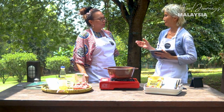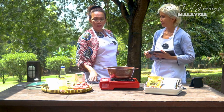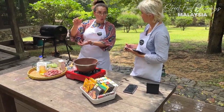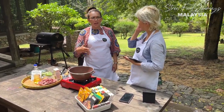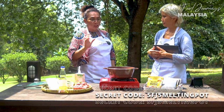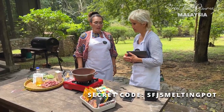People think for rendang you need like 5 hours to cook that. Normally, yes. But this one, because I'm using the slightly cheaper version of meat, normally I would use the pressure cooker. But this time, I just let it cook in the pot for 2 hours and just put it aside. You don't have to do so much. Add everything together. I'll show you how to do that. And then just leave it. Okay, great. Show me how you do it.